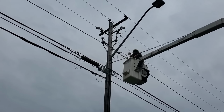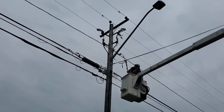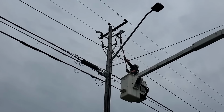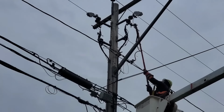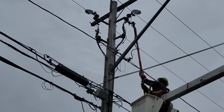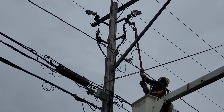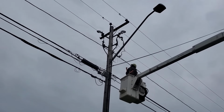I've mentioned this a few times in videos. You want to apply the ground quickly and firmly. You don't want to tease the connection. So you can see he snaps it right on, holds it down tight, and gives that grab ball a spin clockwise to tighten that up on that lug. So that cable is now grounded, and he'll move on to the next one.